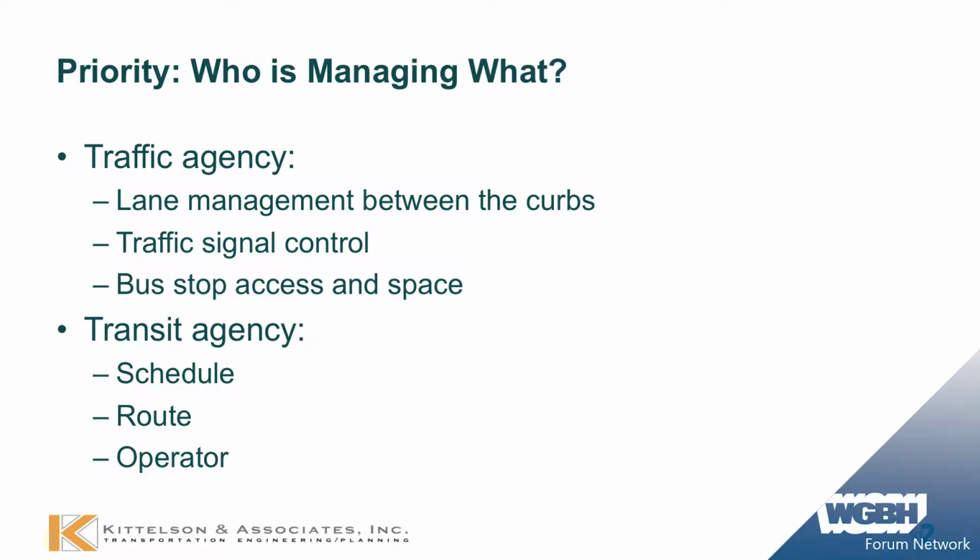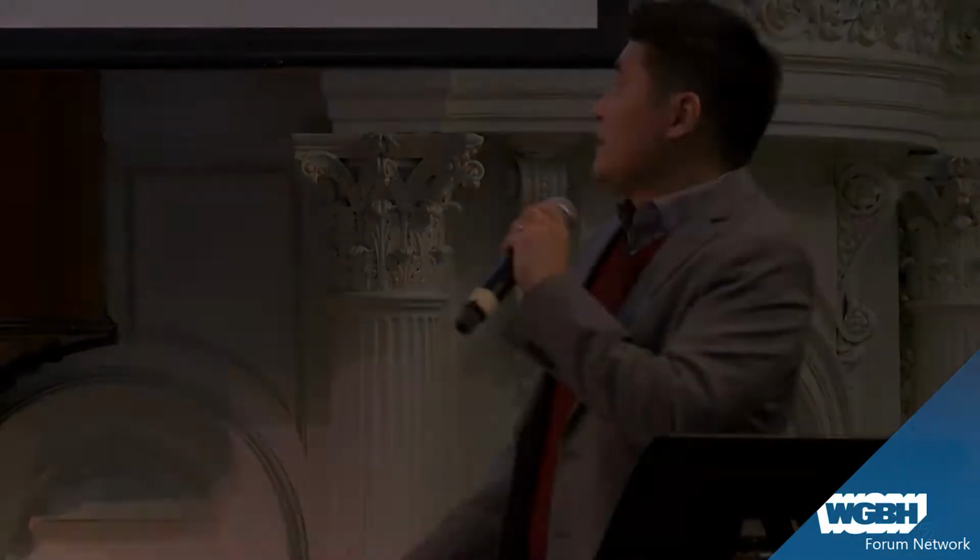So we break it down. There's really three parties at the table, three main stakeholders: your traffic agency, your transit agency, and the user. So on the left side, what do they actually manage? For a traffic agency, it's really the space, your lanes, the space for the bus stops. So they're managing the facility. The transit agency manages the buses, the schedule, the route, and the operators. So actually providing that service.